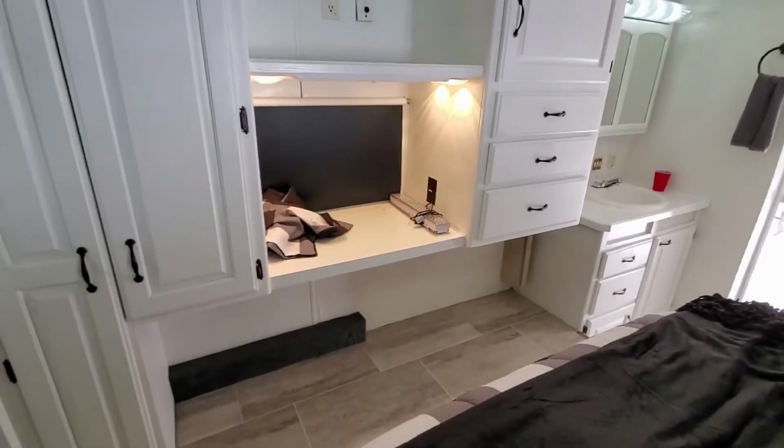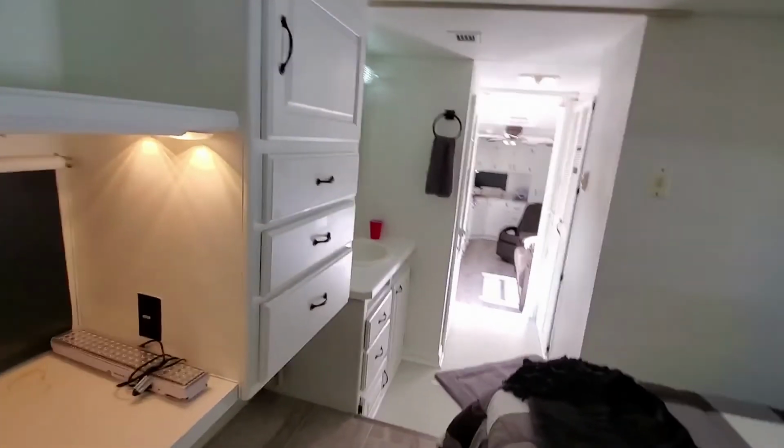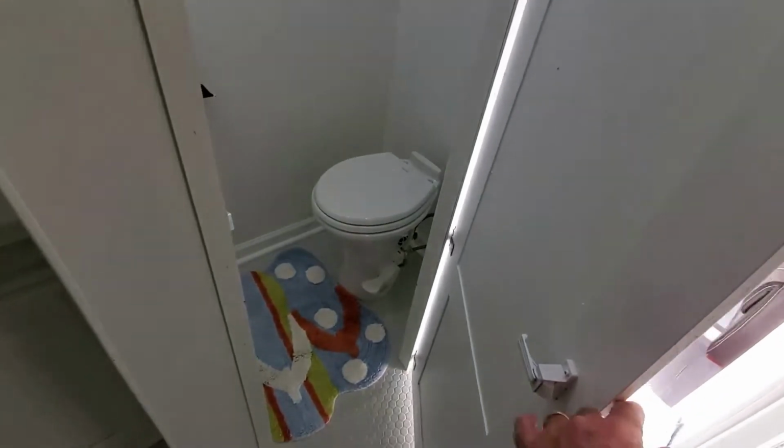And then there's a little makeup table for Faye to do her makeup. And the vanity. And a brand new toilet.